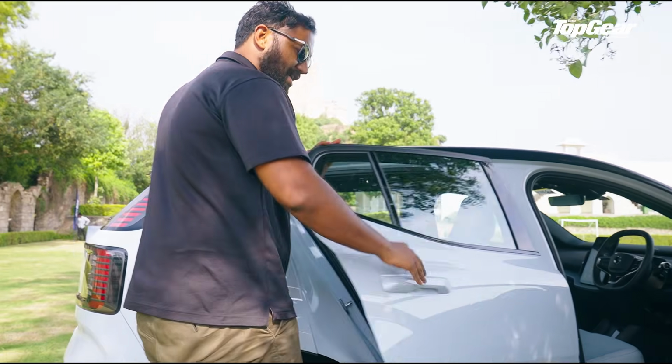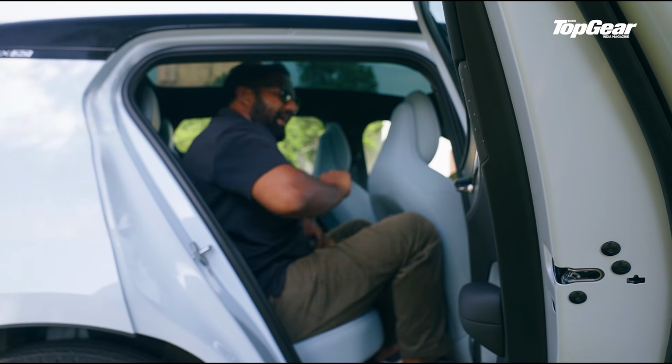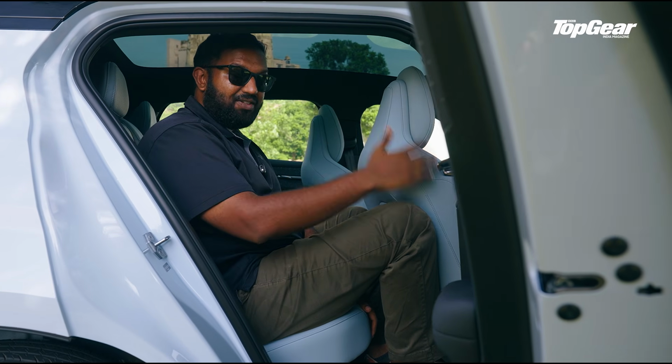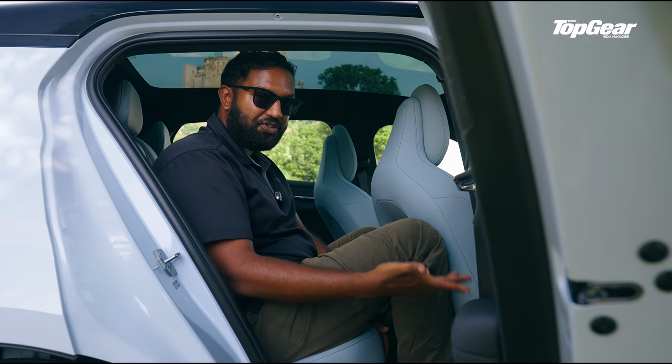Now to give you context, I'm 6 feet 2 inches tall and getting in is a bit tight, and I have absolutely no room. As you can see, my knees are halfway into the seat. The other half is in my chest because the foot floor is so high because of the battery.